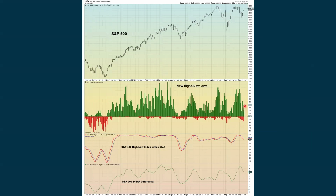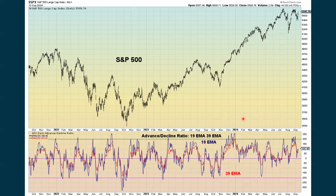And we did see an expansion of the new highs, really no new lows being generated for the S&P, but we're still going down with the 5 and the 10-day. But this is still holding up and looking much better than it was a couple of days ago, and especially yesterday. A big improvement there.